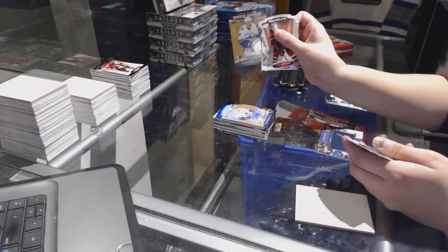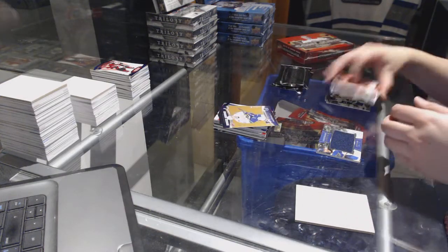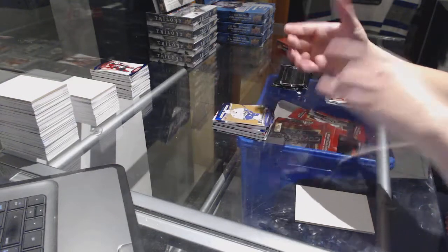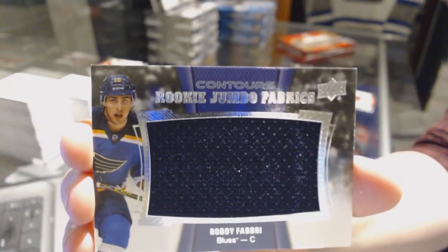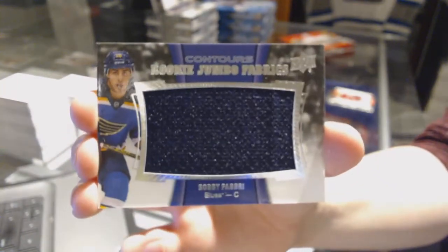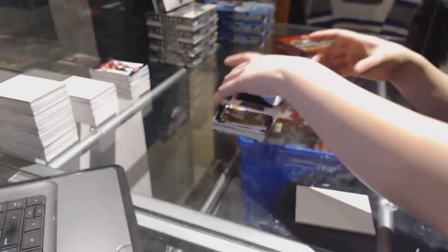Number to $99, Jared McCann rookie resume, just $99, not $99.99, and a rookie jumbo fabrics jersey for the St. Louis Blues, Jake Allen. Robby Fabbri. Robby Fabbri.